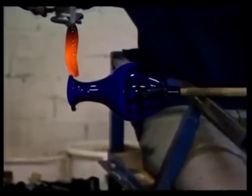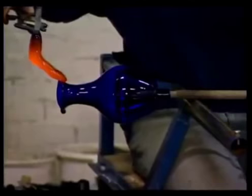You can see shapes, three shapes. You're making one thing, but halfway through there's another shape there that you could possibly do other things with, and make another completely different vessel. Completely different piece.